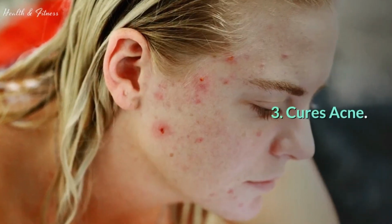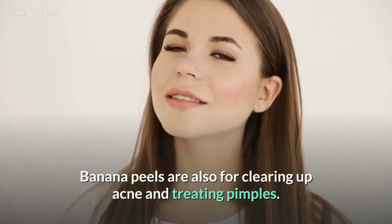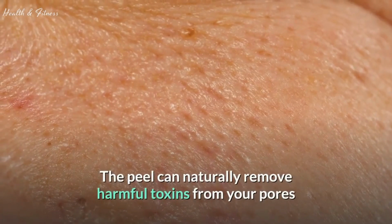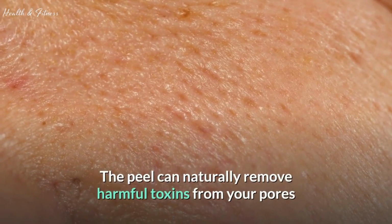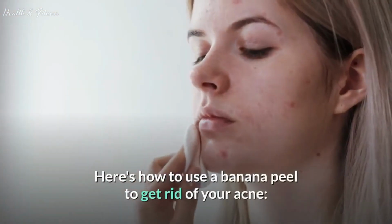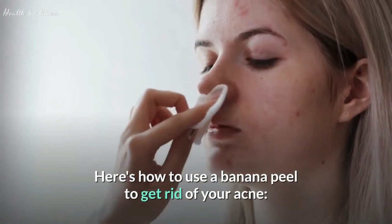3. Cures acne. Banana peels are also good for clearing up acne and treating pimples. The peel can naturally remove harmful toxins from your pores and fight the germs that caused your acne. Here's how to use a banana peel to get rid of your acne.